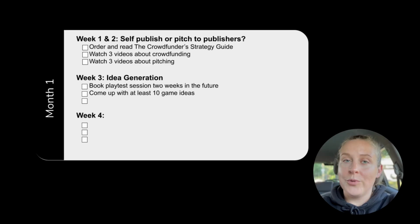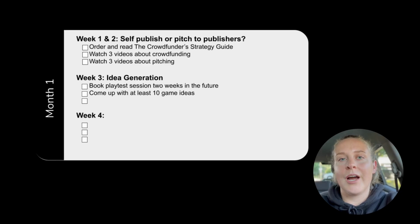So text your friends and invite them to come over in 2 weeks to test some new board game ideas you have, or sign up for a local playtesting meetup in 2 weeks. Once you have that in your schedule, you'll find you magically have the time and energy to actually make a game to test. So after booking the playtesting session in 2 weeks, I would write down 1 to 2 sentences for at least 10 different game ideas.